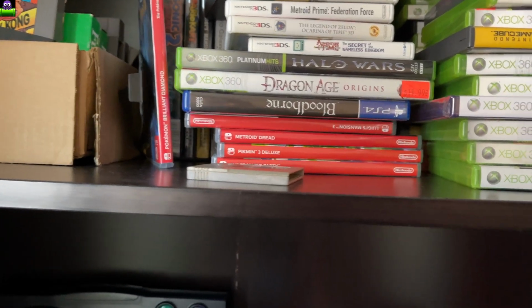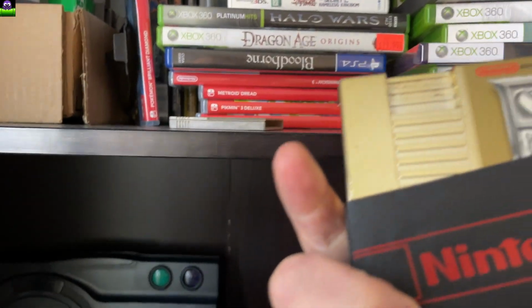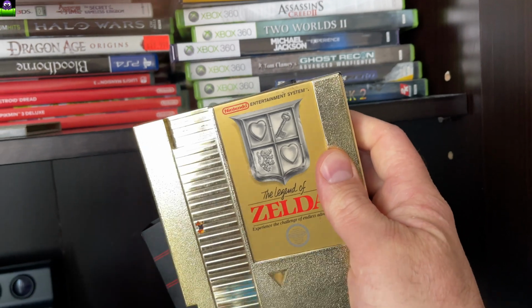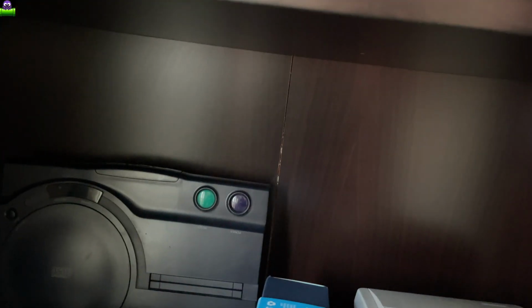Yeah, I don't want to mess with this pile too much, but I'll pull this one out. This is worth looking at. Yeah, original Zelda cartridge, and I'm trying to do this with one hand here, but oh wow, look at that. So it's a little dirty, could use some cleaning, but yeah, original Legend of Zelda cartridge, the iconic gold colored cartridge, pretty neat. So there's that.